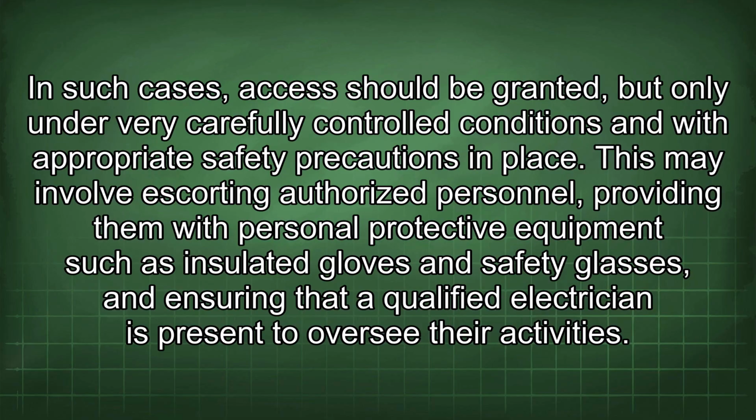In such cases, access should be granted, but only under very carefully controlled conditions and with appropriate safety precautions in place. This may involve escorting authorized personnel, providing them with personal protective equipment such as insulated gloves and safety glasses, and ensuring that a qualified electrician is present to oversee their activities.